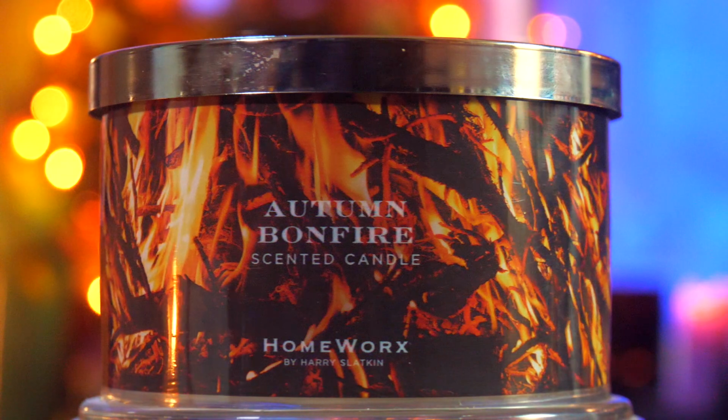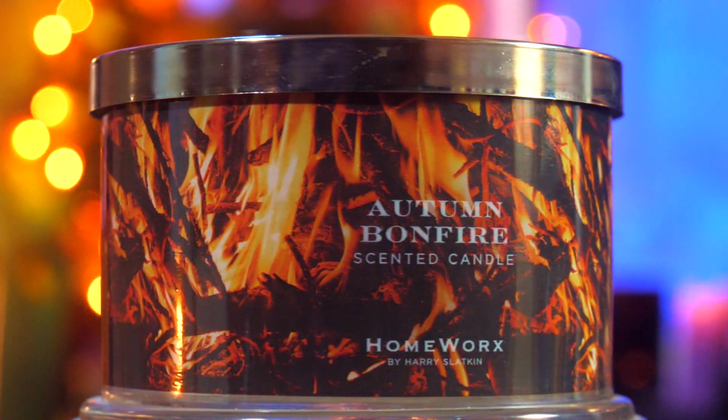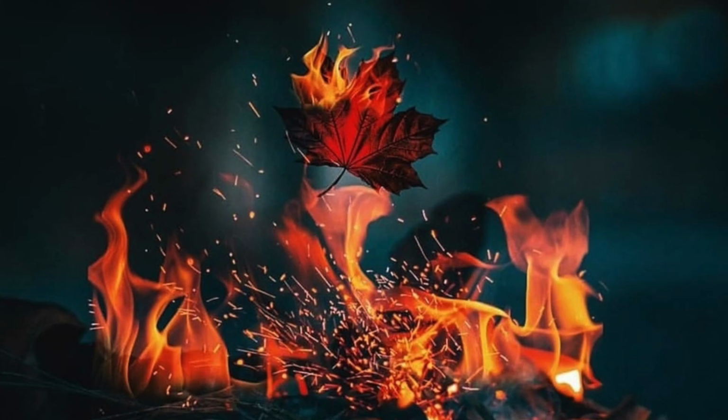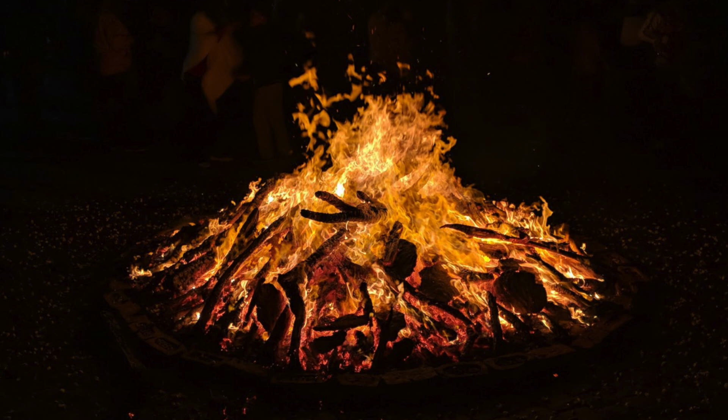Homeworks by Harry Slacken. This candle called Autumn Bonfire. And really, I could give a poetic description of this candle, but all that needs to be said is in the title itself. Think about an autumn fire, bonfire, and what that emotionally does to you, where it brings you. This candle will help feed that fire and expand on that concept.